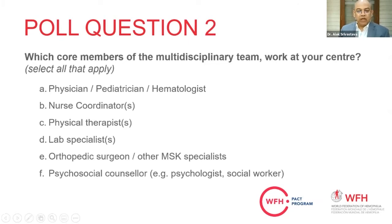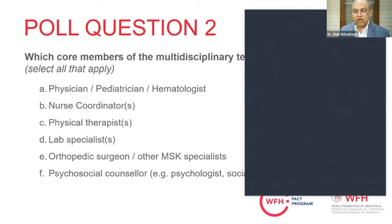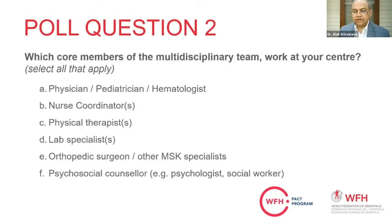Yeah, thank you. Which core members of the multidisciplinary team work at your center? And here, of course, you can choose all that apply. Okay, we just want to get a feel of how the centers from which people are participating today in the meeting have organized their own services.